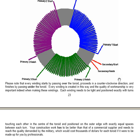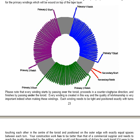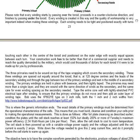The exact details of the primary windings must be determined from the operational characteristics of the cells. This means that you must build, cleanse, and condition your cells prior to making the operational measurements. This is done as follows. After a full plate cleanse, as described earlier, conditioning the plate stacks reaches at least 150%, but ideally 200% or more of Faraday's maximum power efficiencies, which is 1.34 watt hours per liter per hour. Then allow the cell stack to cool to room temperature.